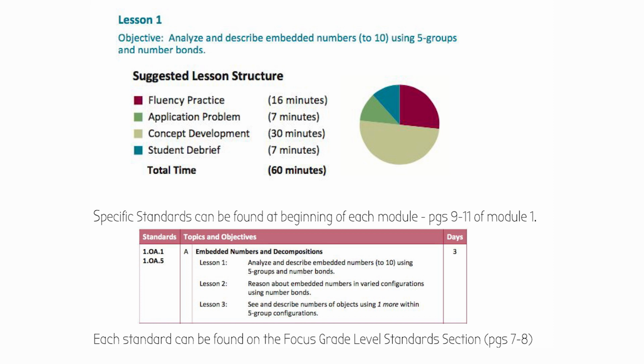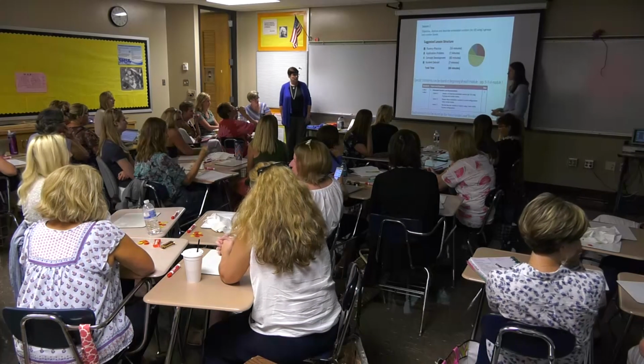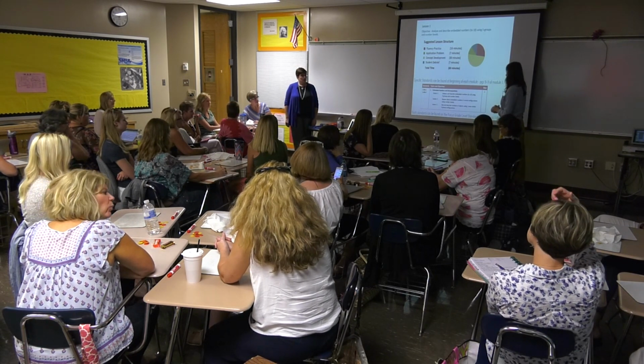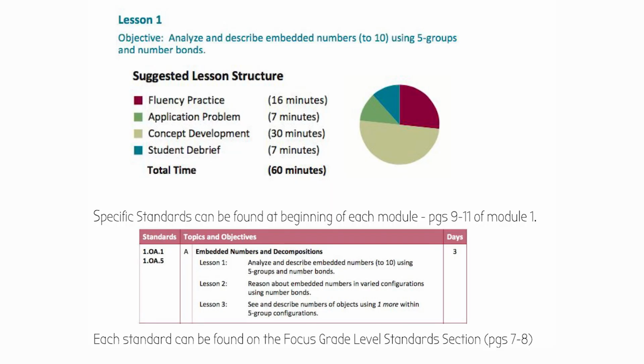So if you can structure, I don't know what everyone's master schedules look like, but having a good solid 60 minutes I think is really valuable, and it's gonna fly. It really is just gonna fly by. You're gonna have your standards, you're gonna have kind of your concepts to go by. Each standard can be found on the focus grade level standard section. Okay, so they're really gonna map out, here's what you're teaching, here's what it covers, here exactly precisely how many minutes you should spend on it.